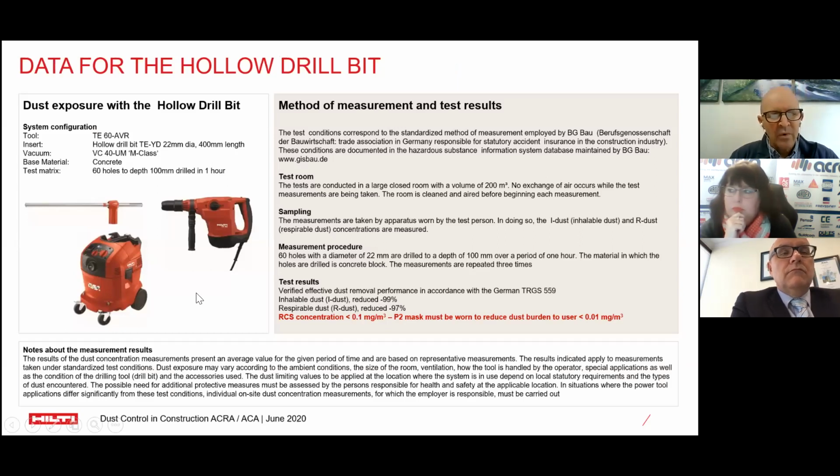Then with the hollow drill bit systems, we are able to stay below the 0.1 mark with this particular test. It was done with a German insurance body called BG Bau, and they don't release the exact data that was achieved within the test, but they just let you know if you've passed a gate or not. And this particular test showed that we passed the gate of being less than 0.1 milligram per cubic meter with a heavy drilling application.